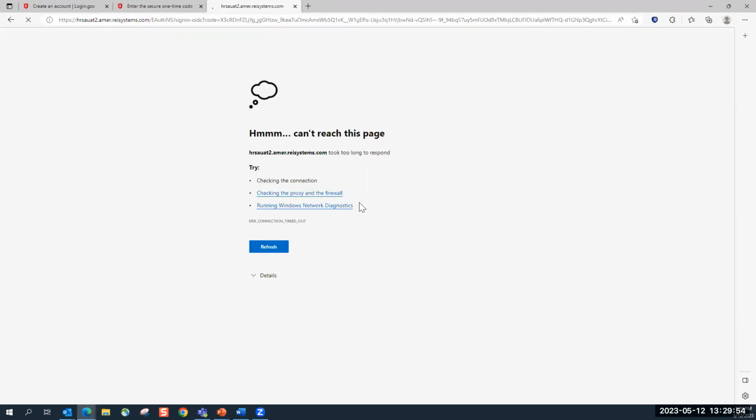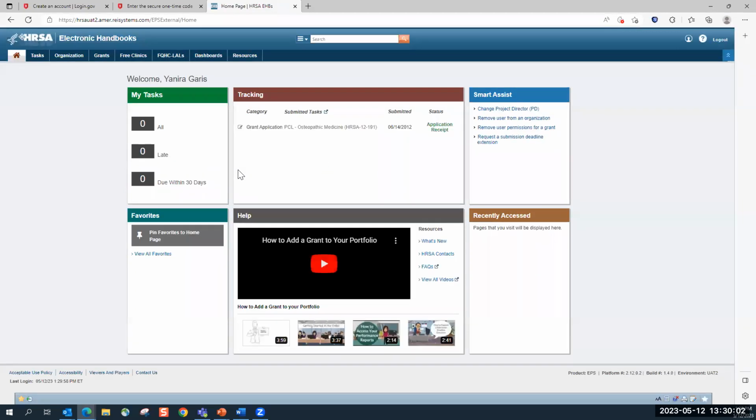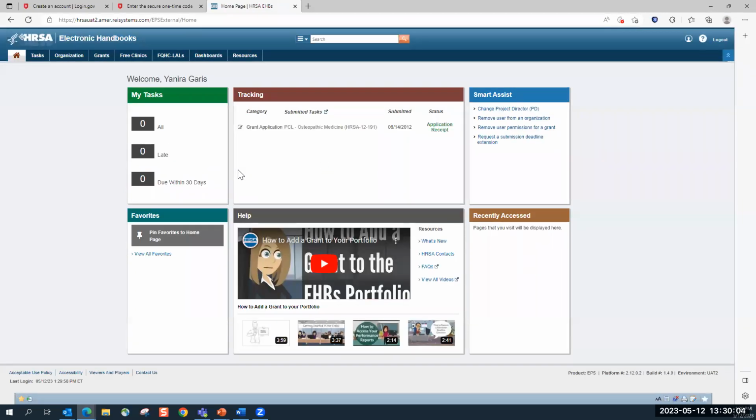And then that should pop us up into the EHBs, because I already have a test account set up with the EHBs. So this should take us right there. Again, it's a test system, so it's moving a little bit slow, but for you, it'll be a lot quicker once you go to log into the EHBs. Apologies, test system taking a little bit, but it should load. There we go. It'll take you right into the EHBs if you already have an account.